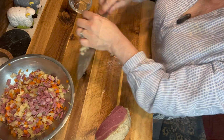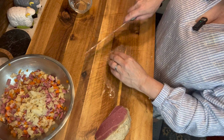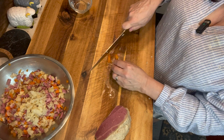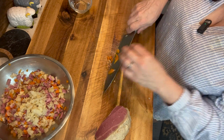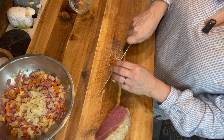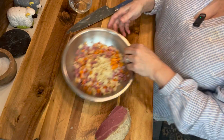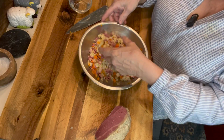cabbage. And the same with the carrots, you just want to do a fine dice. Because when you take a bite, you don't want big hunks of anything. You want it to be like a regular, real egg roll where everything is chopped up in it and finely diced. So then you have it in your bowl.